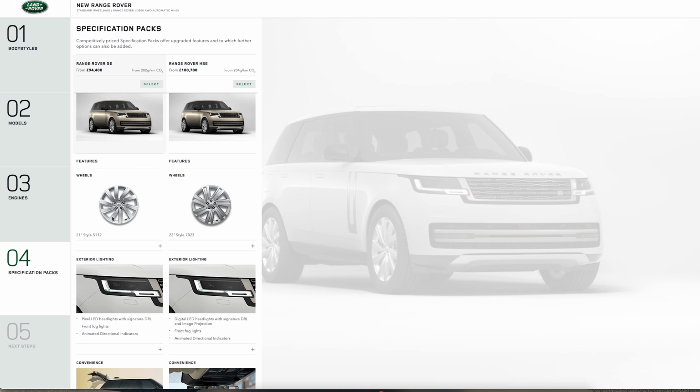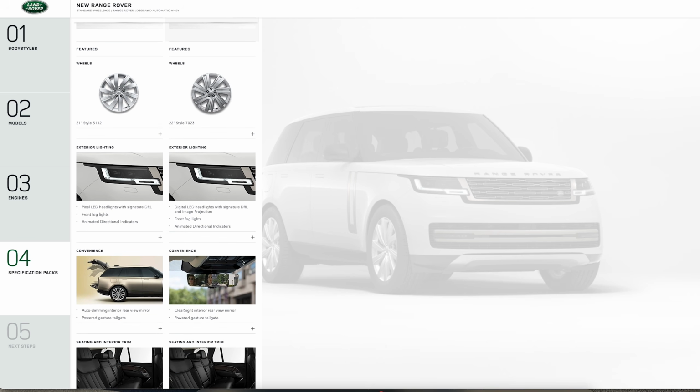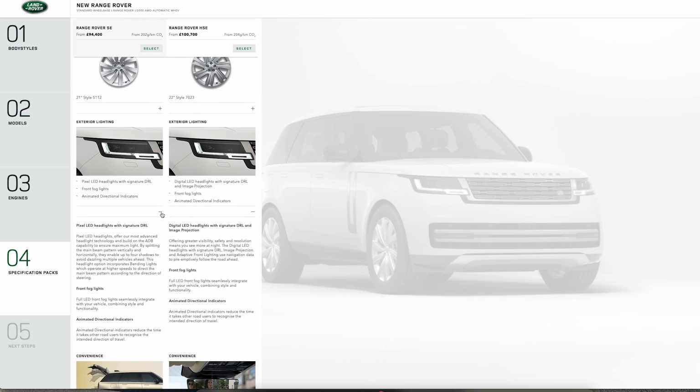One of the most noticeable ones probably is the fact that you get an inch bigger on the wheels and a slightly different wheel design. You've also got things like digital LED headlights rather than the pixel LED headlights. For most people, it's probably not a huge difference, but they're the kind of differences that we might see. And it tells you a little bit more about what that's all about below that.